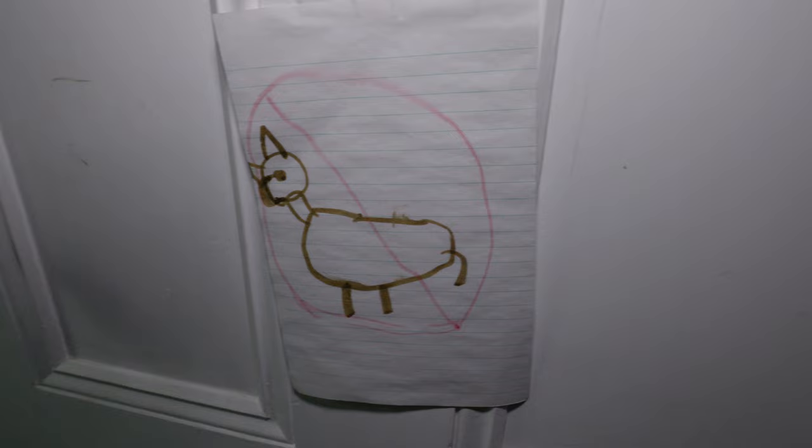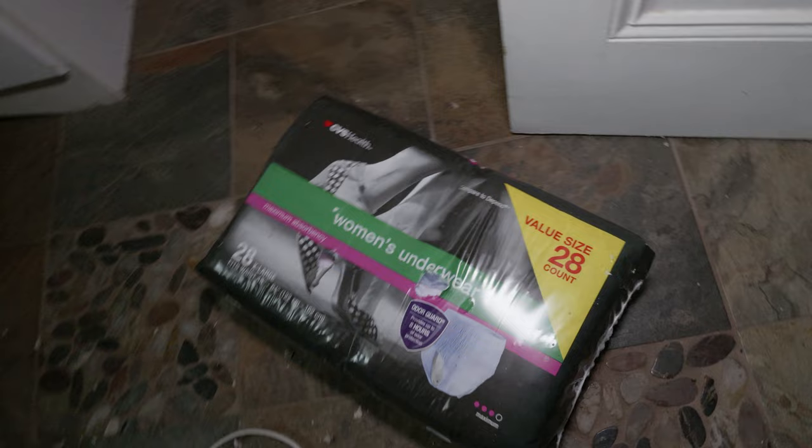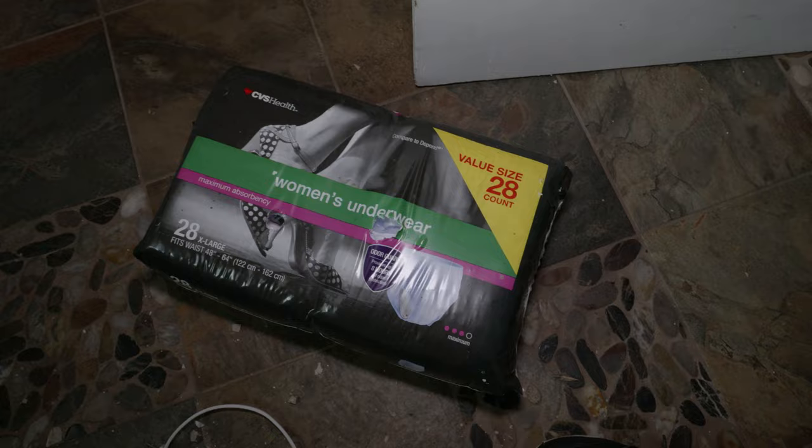But then I see two packages of these on the ground here. Value size, 28 count. So, I mean, I don't know. This is tough to tell. Maybe this was the person's grandchild who drew this, and they have their old person diapers there. I don't know.